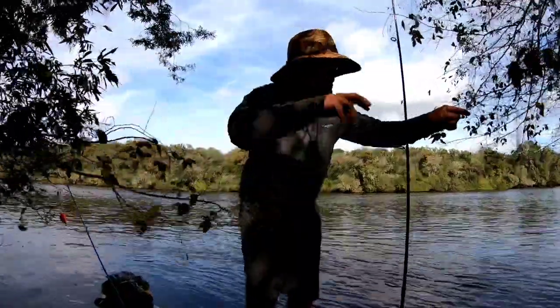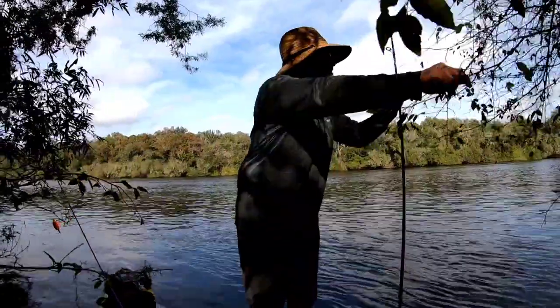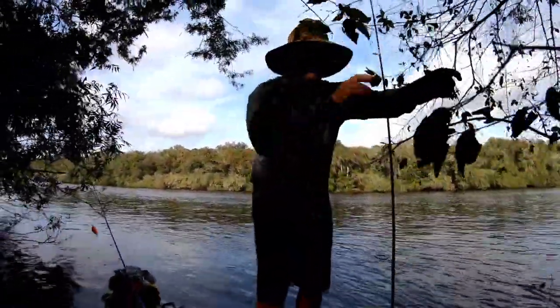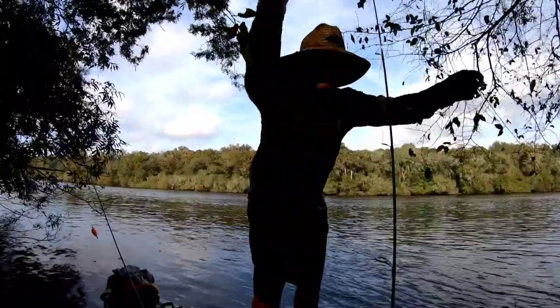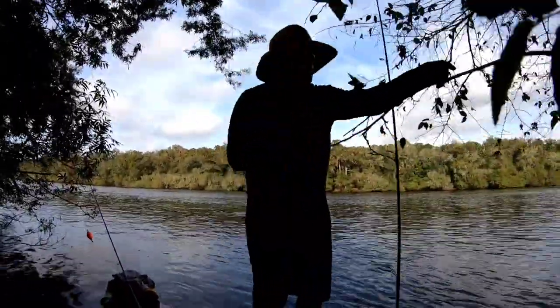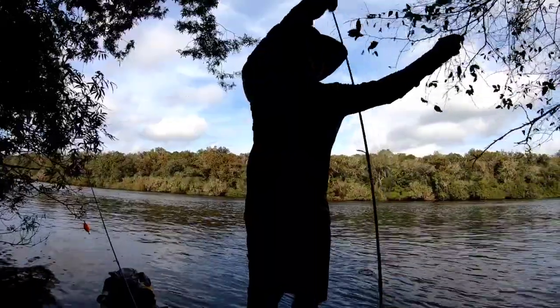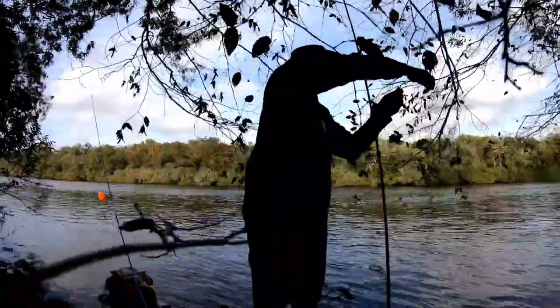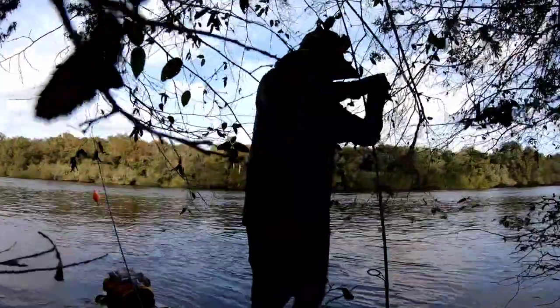That'll be daggone. Alright, where you at? We're in a mess. Okay. Got my line caught in a tree. Spiders all in this tree. Yeah, that one wasn't coming out.